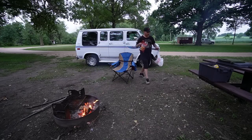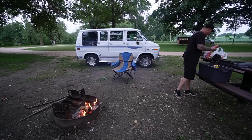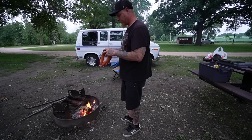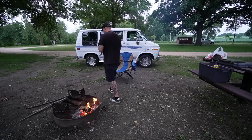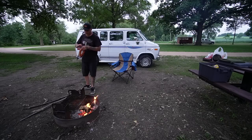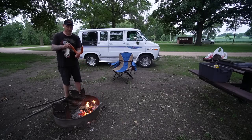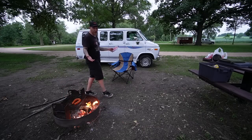Gotta keep my doors closed so the dang old flies don't get in there. Well, we'll start with this sausage. It's just Johnsonville Andouille smoked sausage. We're gonna toss the whole thing on there. Our rusty grill grate, because I'm a savage. That's a big wiener. Can't just make half a wiener, right?